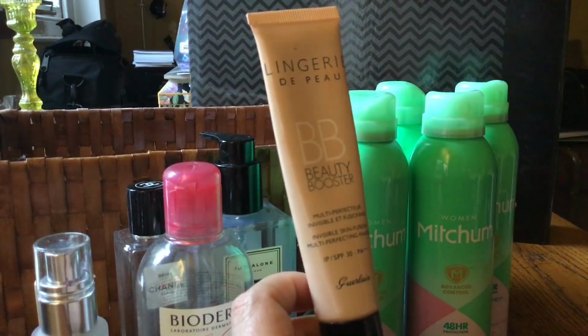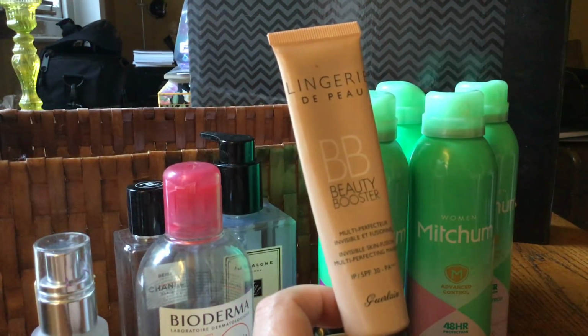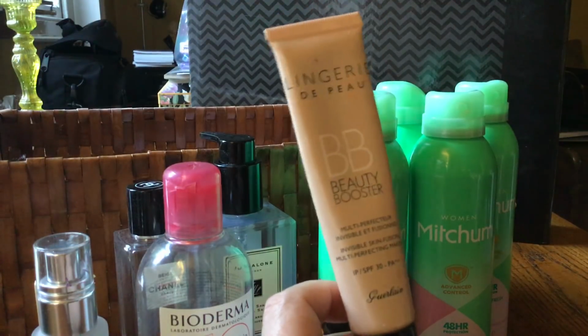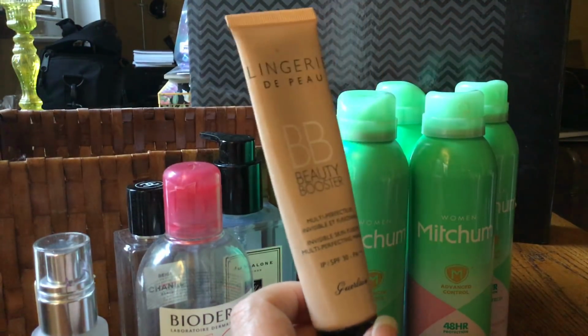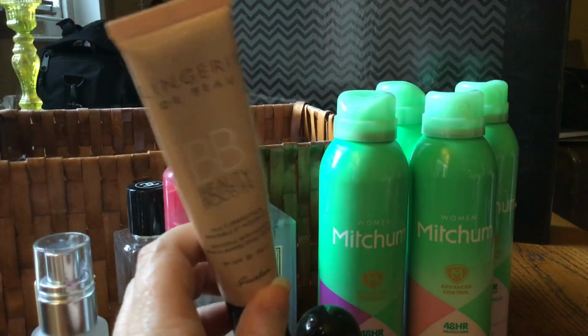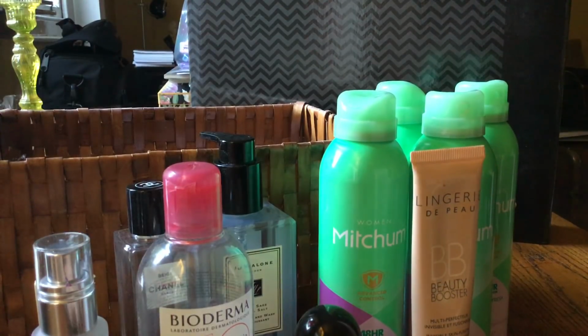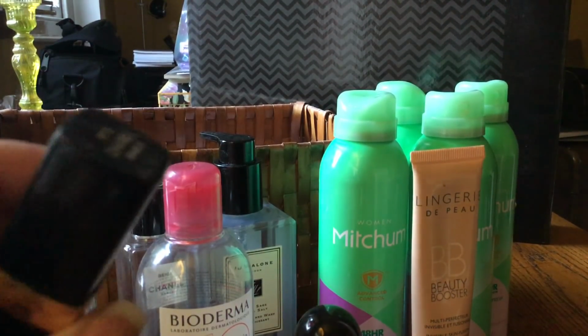Interestingly, today it was very, very hot and relatively humid in London. I wore a BB cream and actually a Dr. Jart. Just felt it was going to last better than my foundation. So it is worth thinking about that sometimes.